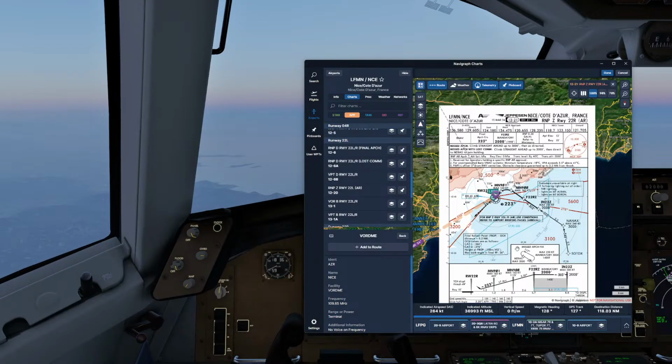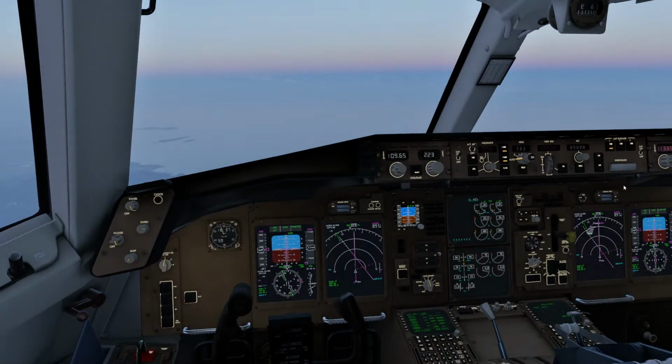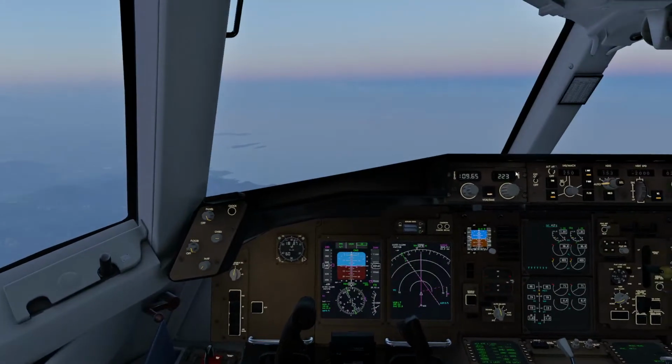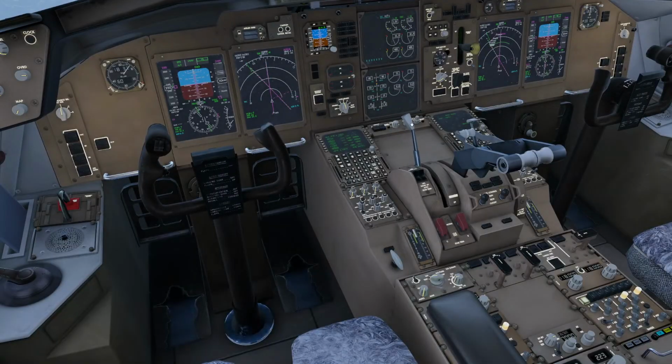Let me take a look here. What is X-Plane doing? Vertical speed. It's actually 2,000. So we are not descending at the right rate. We need to descend a little bit faster. So I'm going to go to vertical speed and increase our rate of descent to 2,000 feet per minute. And we'll extend the speed brake there a little bit to maintain the speed.